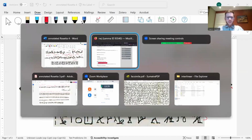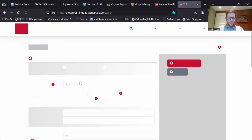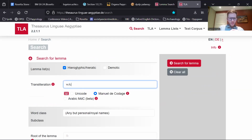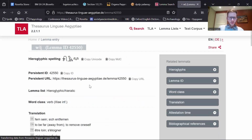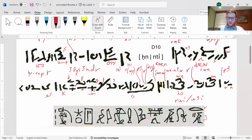Let me see. Wa, e. Right, to remove oneself. So that would be the same, which really is what we have, actually. So yeah.